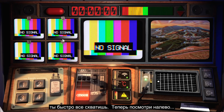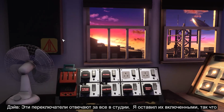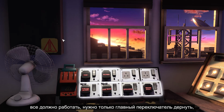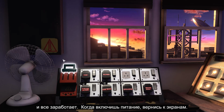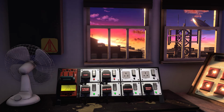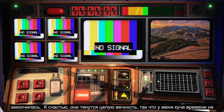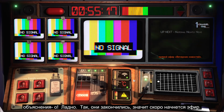Now, have a look to your left. These plugs control everything in the studio. I've left them set up for you, so provided you haven't fiddled with them, all you have to do now is throw the master trip switch and we're in business. Once you've got the power on, face the front again. You can see on the broadcast screen that we're in the end titles for the show before us. Fortunately, they go on for ages, so there's plenty of time for me to explain... Oh, right, okay, they're over, so we haven't got long now till the broadcast.